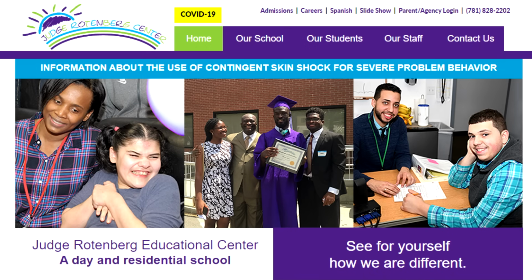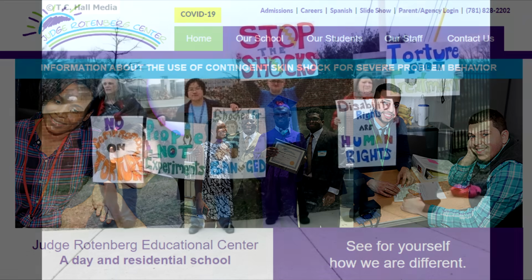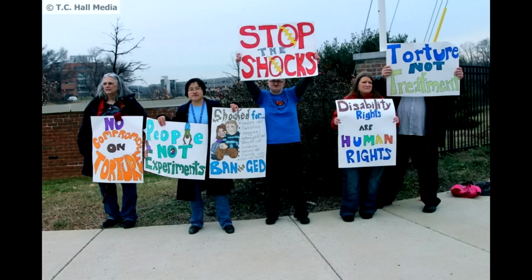As of today, the Judge Rotenberg Center is still open in Massachusetts and still receiving many students with developmental disorders and autism. And there have been attempts to shut down or limit the JRC at the legislative level that have been made in every legislative session since the late 1980s. However, none have passed due to the combination of lobbying from the JRC and protests from parents who believe that their children benefited from the center's use of the GED device and other behavior aversive tactics.